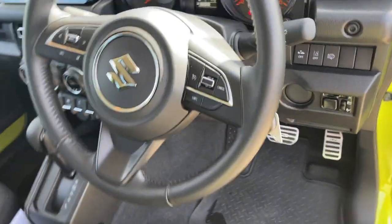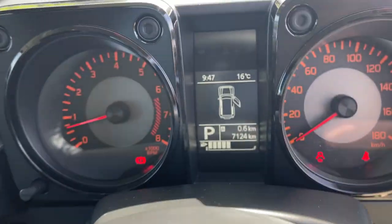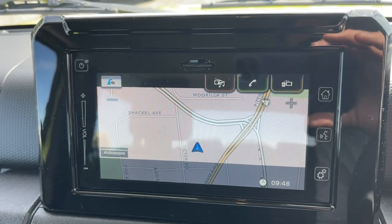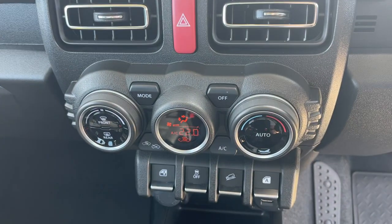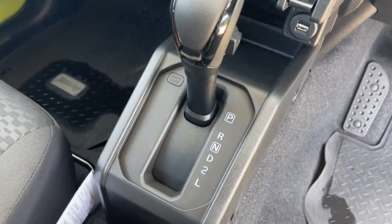So we've got multi-function steering wheel, cruise control, and Bluetooth connectivity as well. There's your kilometres there, 7,124. Satellite navigation, reverse camera, climate air conditioning. There's your four-wheel drive options as well, and of course it's automatic.